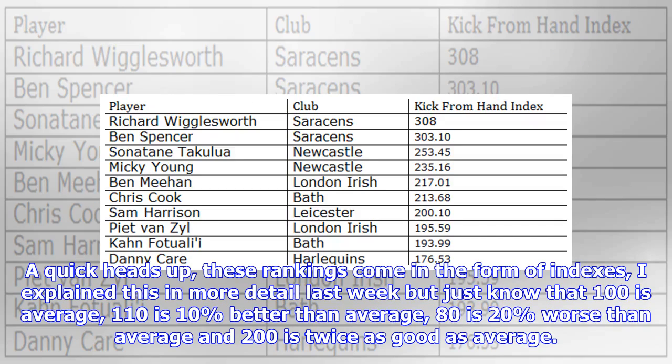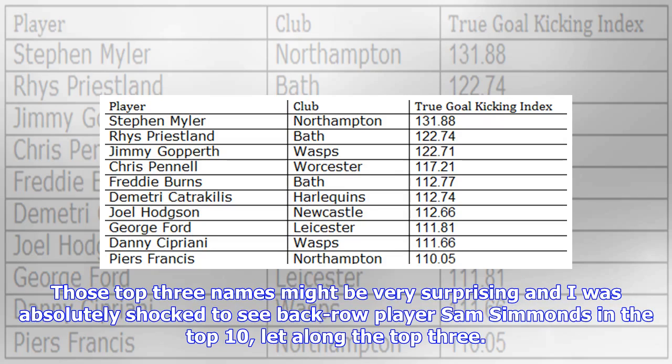A quick heads up, these rankings come in the form of indexes. I explained this in more detail last week, but just know that 100 is average, 110 is 10% better than average, 80 is 20% worse than average, and 200 is twice as good as average. Those top 3 names might be very surprising, and I was absolutely shocked to see back row player Sam Simmonds in the top 10, let alone the top 3.